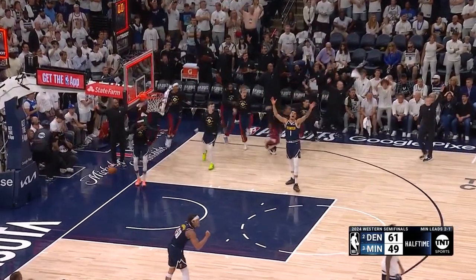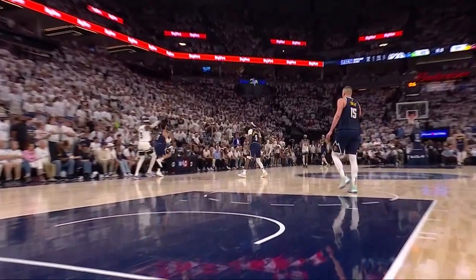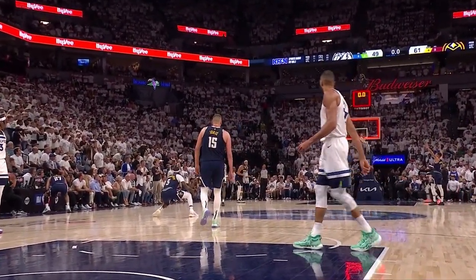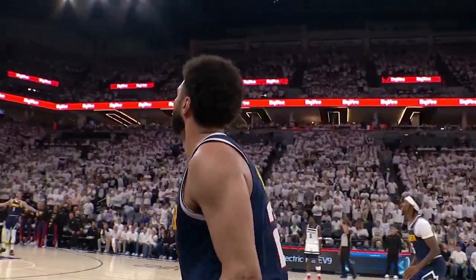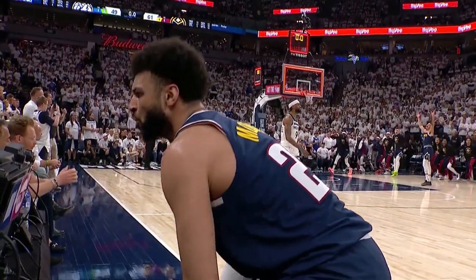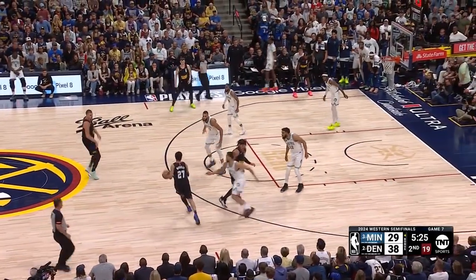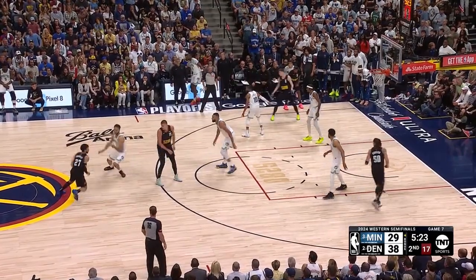That's intercepted. Murray good at the goal. Whoa! Got it. Got it. Got it. Oh! A big time three. Oh! Oh, what a shot. Right when Minnesota had this in single digits. Murray, screen, he'll set up.